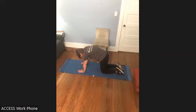And again, you could do this seated with your hands on the tops of your legs and do that same motion with the spine, just getting everything moving and ready to go. Maybe one more time.